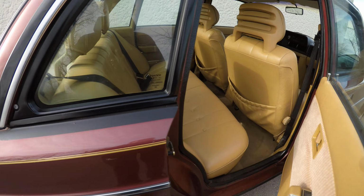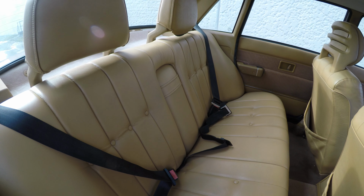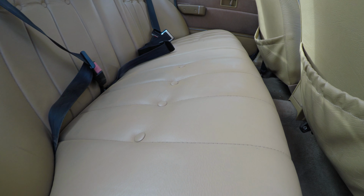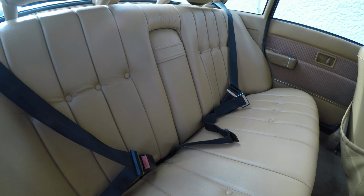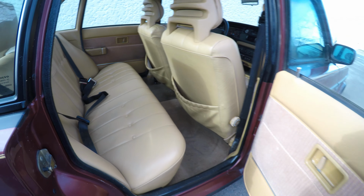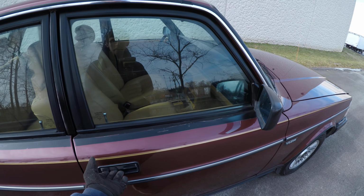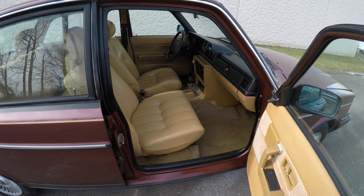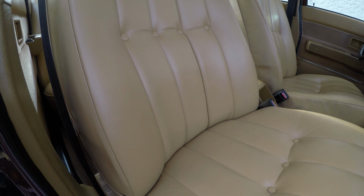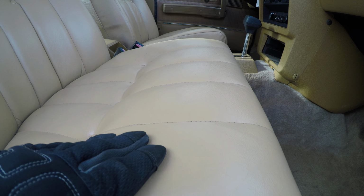Let's look in this side so you can get every angle of these seats. Very nice as well. Now the front passenger seat. Very nice. It is real leather.